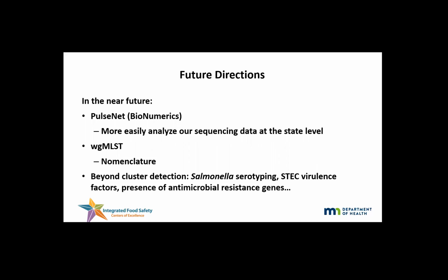And we've been really focused on cluster detection and outbreak investigations, but the use of whole genome sequencing goes way beyond cluster detection. For example, our laboratory is going to start using whole genome sequencing for Salmonella serotyping probably at the end of next month or in the near future. It can also be used to identify virulence factors or the presence of antimicrobial resistance genes. So this will really change how we do things. And like Matt said, everything that we do will have a much stronger sense of certainty. This is really what we're looking at. It's really important that we follow through with clusters and such.